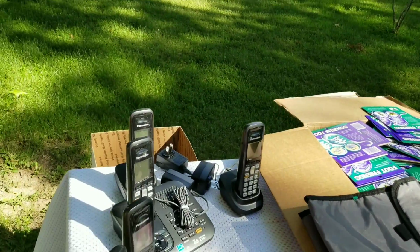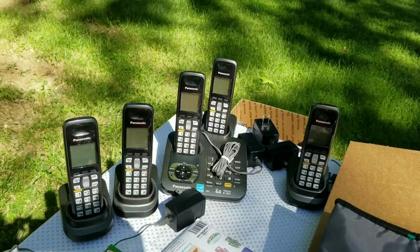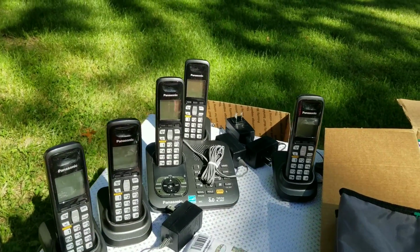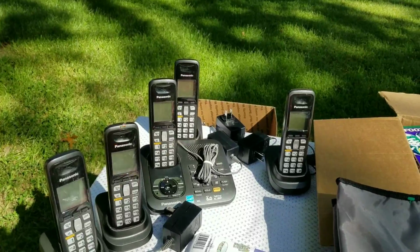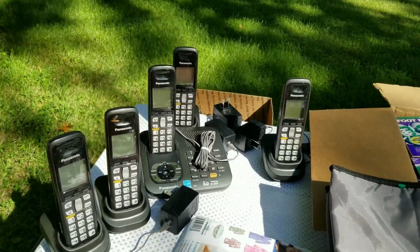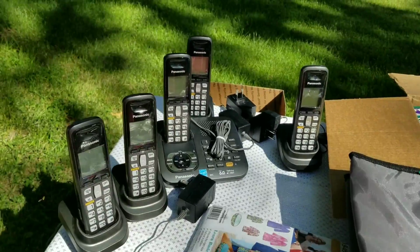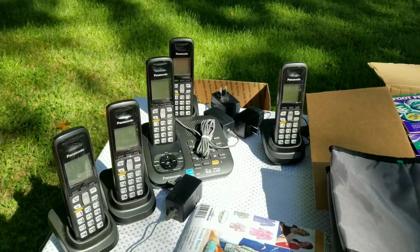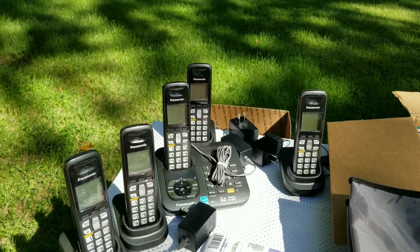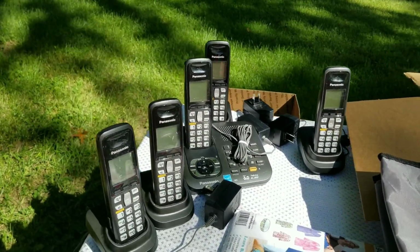This is my big bopper that I'm really excited about. This is a 5 handset phone that I should be able to sell used, and brand new ones usually go for over about 150 bucks. And if I find them used, I should be able to sell them for around maybe anywhere from $60 to $80 depending on which type of model it is. And so this is my big bopper, and I was really excited about that.